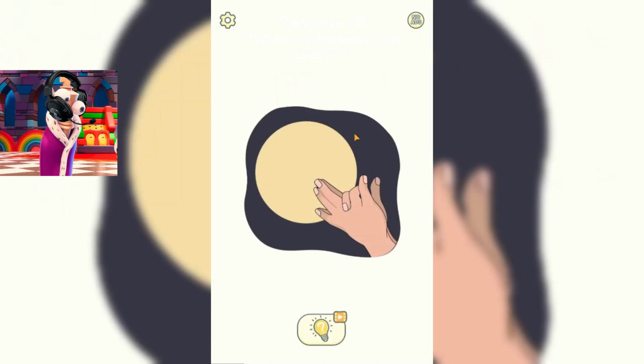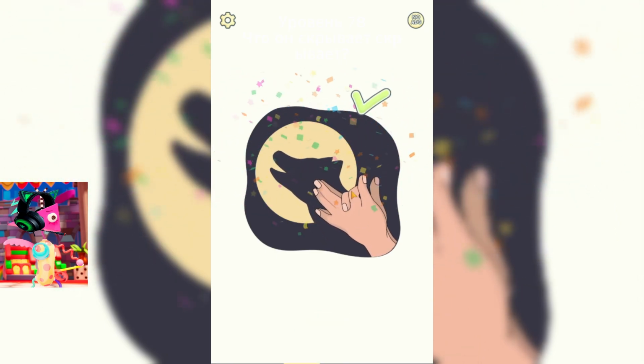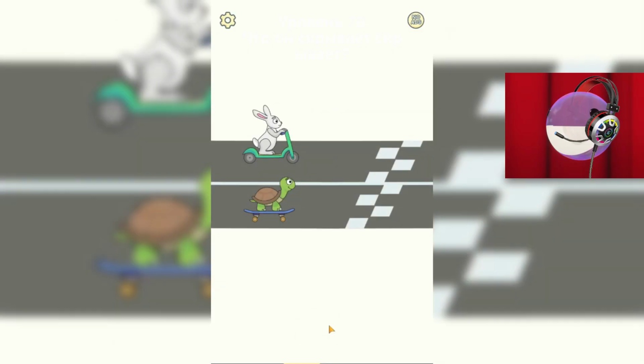Well, now we need to make the shadow of his hands appear on the wall. It seems to me that a wolf or something similar to it should appear there. Wow, look! It really is a wolf. I would also like to be able to do the same. It seems to me that there is absolutely nothing complicated about this.